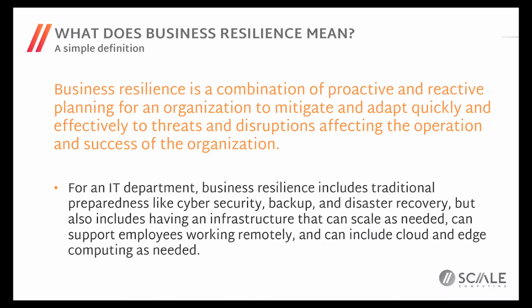So, what does business resilience mean? Again, it's a combination of proactive and reactive planning for an organization to mitigate and adapt quickly and effectively to threats and disruptions affecting the operation and success of the organization. Now, what does that mean from an IT department perspective? Well, that's what we're going to talk about throughout this presentation.